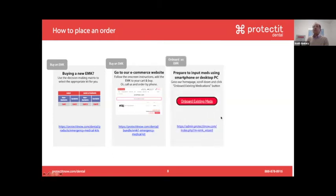Now, if you need to onboard an existing emergency medical kit, what I recommend, the steps that you need to take, is go get your emergency kit, bring it to a desk or a tabletop, with your desktop PC, or walk over to the kit with your smartphone if it's hung on a wall, and go to our website and go to this link, this onboard existing meds link. You'll launch it.